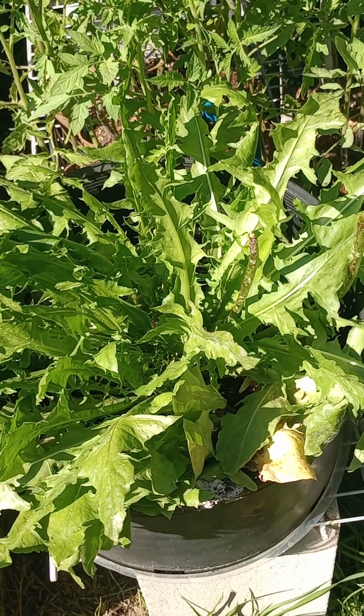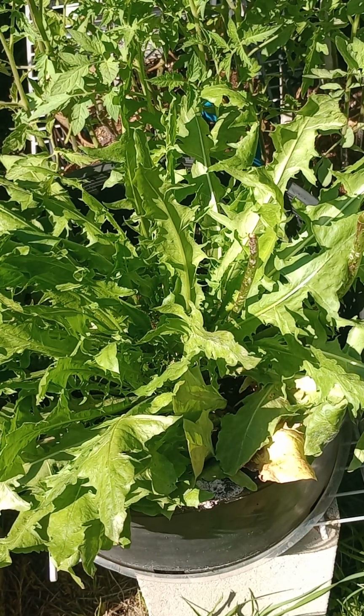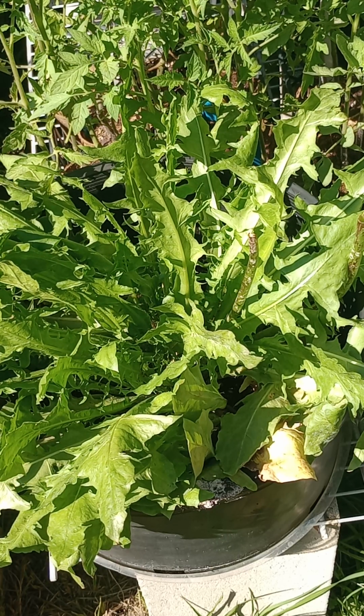Now, it is not invasive, unlike its cousin. Every reference I've seen says, no, this one's not invasive, it's not going to eat your face. I'll take it. I'll take it. I'm a sucker for a good dandelion.